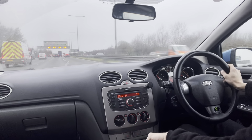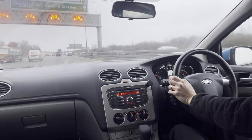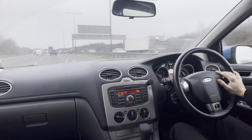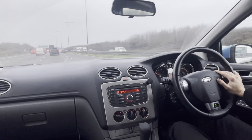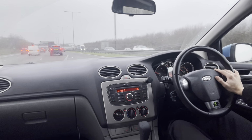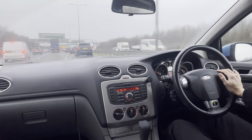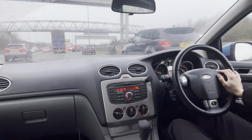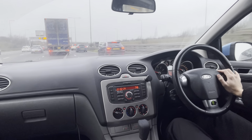Morning. You can join me on a very slow A2. We're heading towards Brentwood. We had quite a good journey until we got to the A2, and it's been very, very stop and start. One minute we're off, the next minute we're sat back in standstill traffic. Yeah, not been the greatest. Unfortunately we're slowing down again.